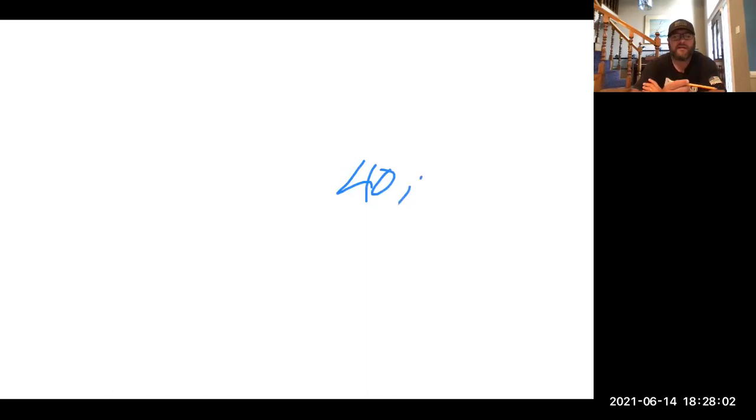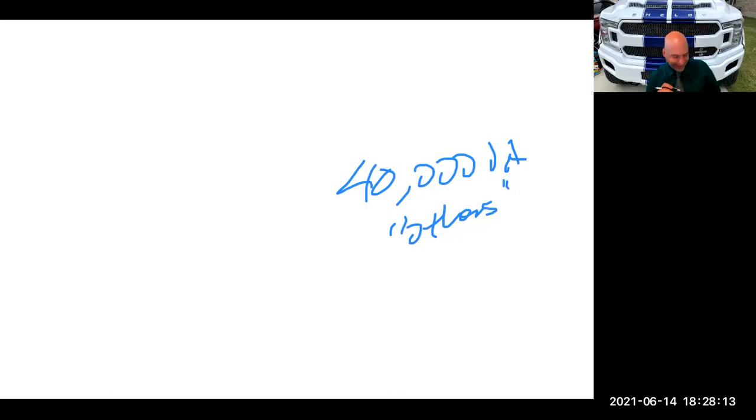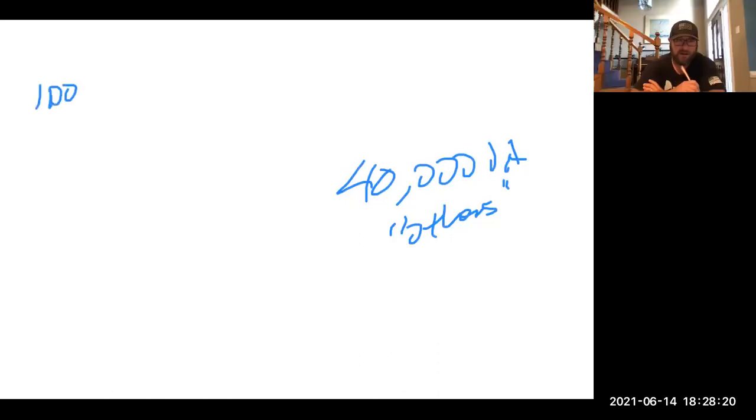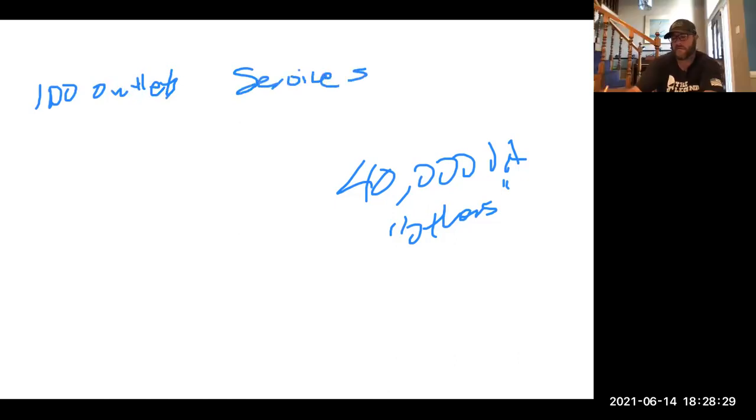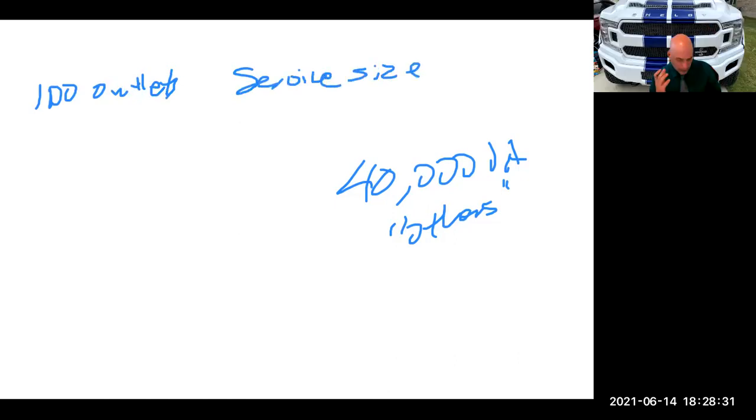That's what it was, kind of very simply worded, but that's what made it so confusing. Right. Yeah. So let's say we had 100 outlets for receptacles, which jives with 18,000. So it could have been one or the other. And we're talking about a service size, right? And you did mention that they said after all derates or all discounts have been applied.